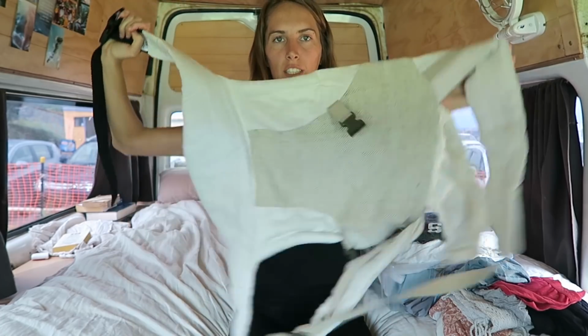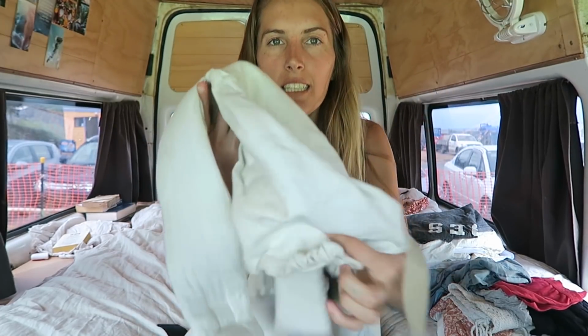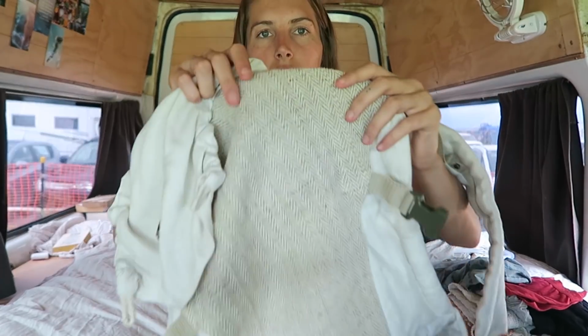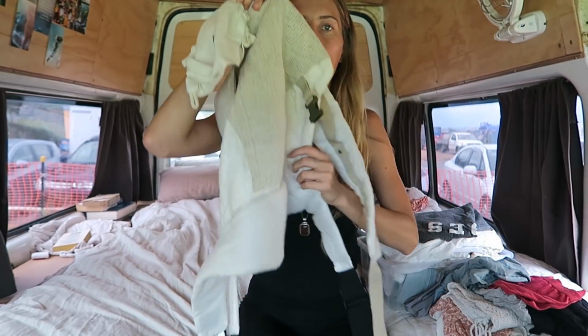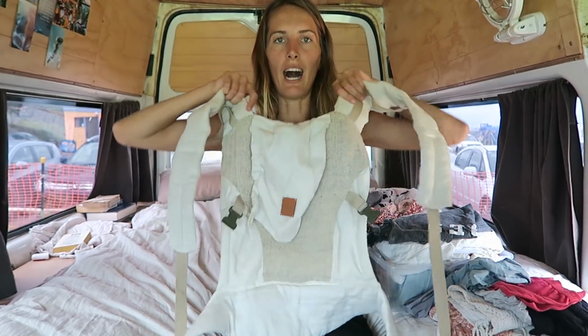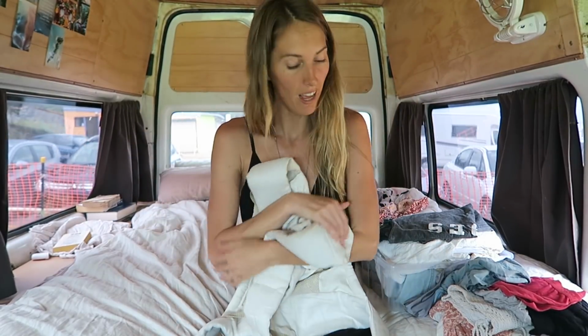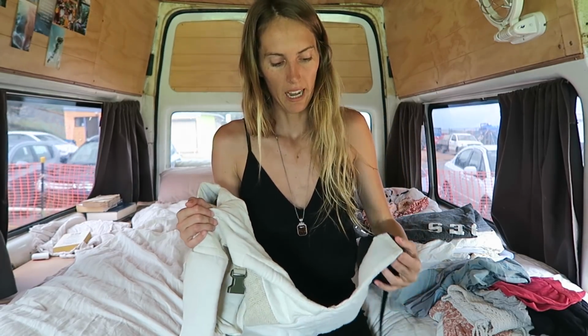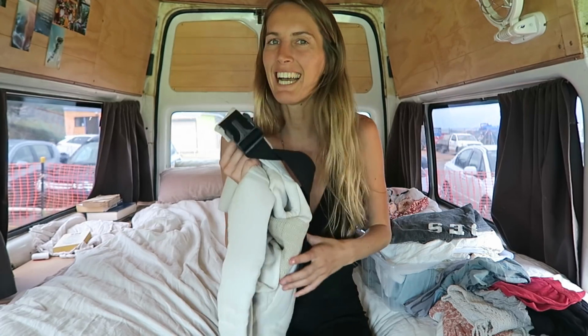The other thing I wanted to show you was my new carrier, Aya's new carrier. It's linen. It's all completely ethically made. Have a look. It's so beautiful. This is replacing the Ergo Baby. I just am in love with this carrier. It's so soft. I really rate the Ergo Baby as well, but this is just more pretty, I suppose.